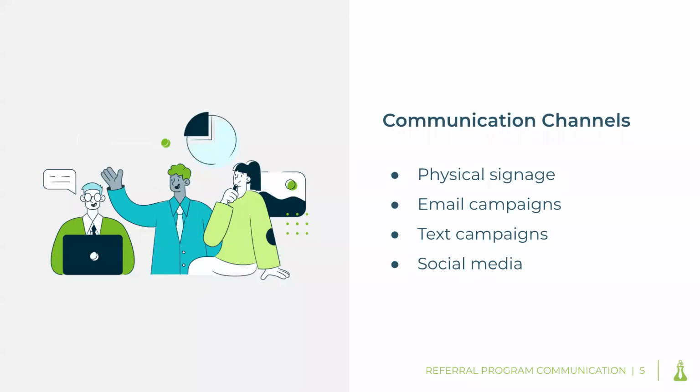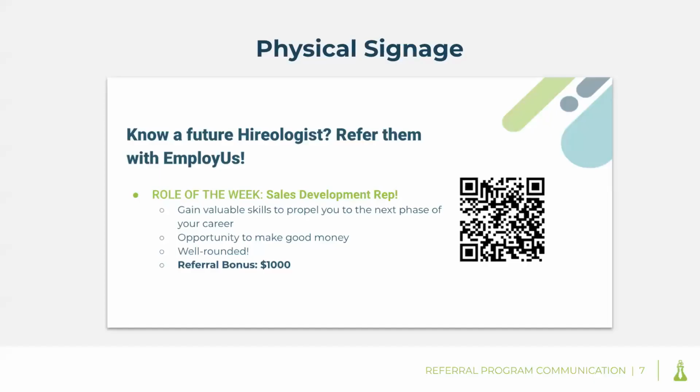The first one is physical signage, then email copy, and we'll talk through some text campaigns, as well as social media. So to dive in on physical signage, I want you to think about flyers being placed around your workplace where people frequently visit. If you're not in a traditional office, this might mean physical signage at your retail store. At the front door, a lot of companies will have signs encouraging people to apply for jobs. We've seen companies do the exact same, bars, restaurants, healthcare facilities, having some signage promoting your jobs to both the people walking in as well as to your employees. Having things like a QR code where you can promote your referral program is a great example of that.